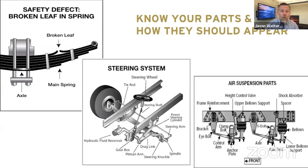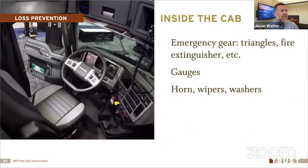You should know the parts of your system and how they should appear and what they should look like. And there are lots of great diagrams. The state CDL manual has some good guidelines as well, and I will send you a few other pieces of information as well after we get done with the presentation.